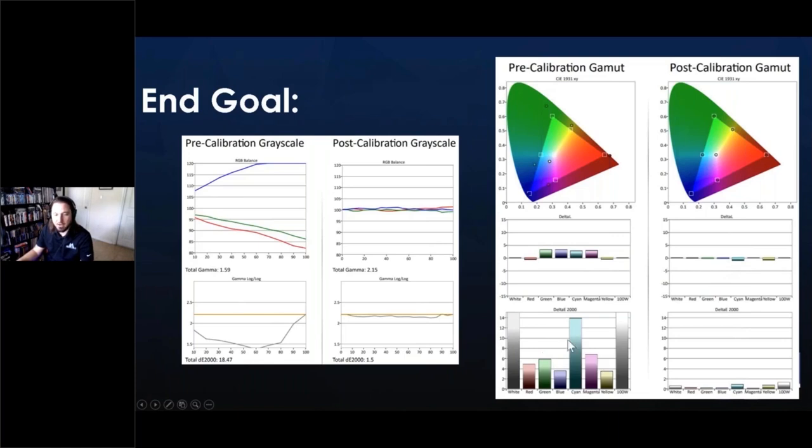Certain colors had really big delta errors. So whereas the cyan before had a delta error of 14, we want these numbers to be as low as possible. 14 means there's a visible error in cyan. And I can see why, because it's way too blue and it's oversaturated and it's a little bit too bright.